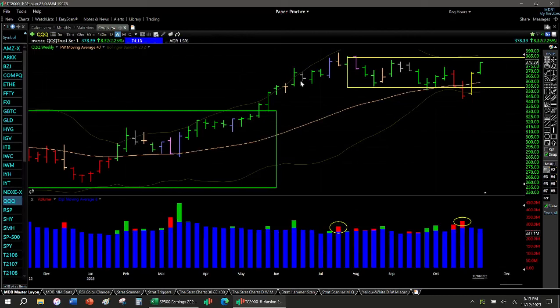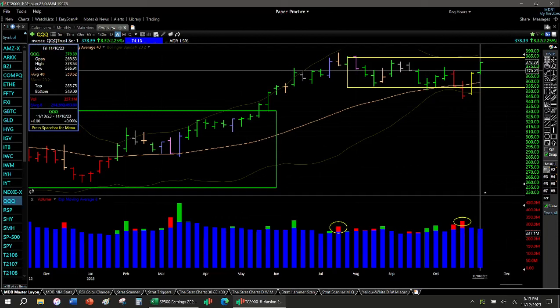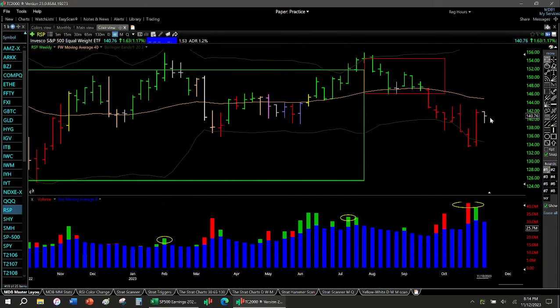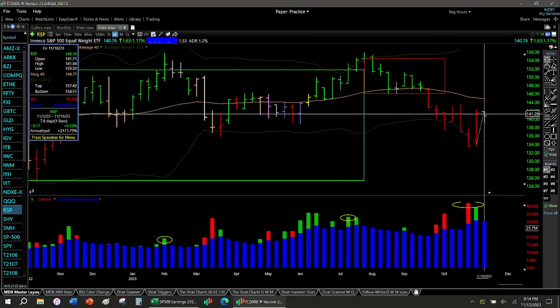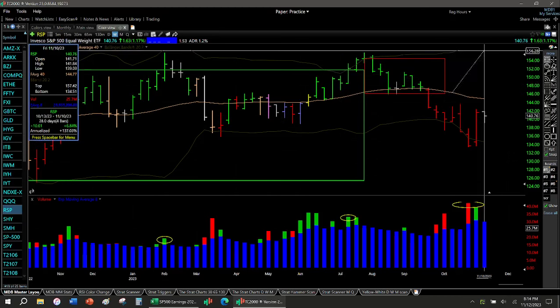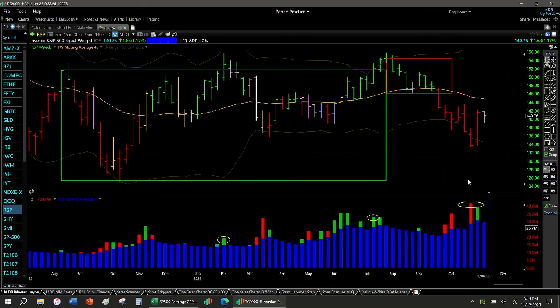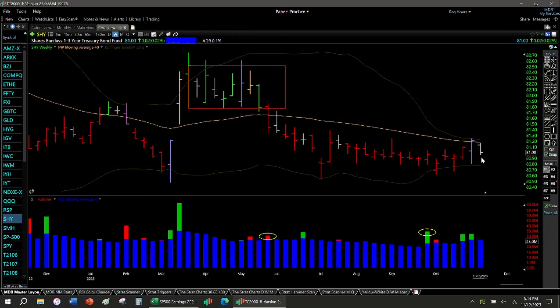Here we go, QQQ, tech is the place. Big recovery, yellow bar signal, and now look at that. It's moving up for a breakout. RSP, recovery, but hasn't recovered up to the box level. This is equal weight S&P, more representative of General America. And while tech is doing great, General America is still struggling a bit. Unfortunately, this is like your average stocks and dividend payers and stuff, like trust stocks.